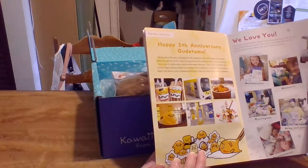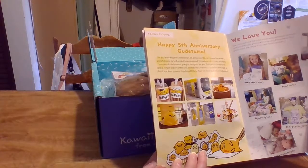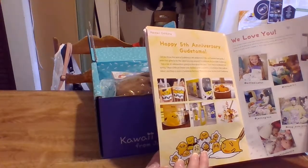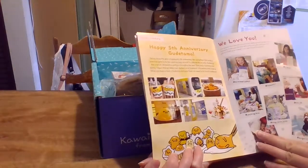To celebrate this occasion, Gudetama has a ton of collaborations going on through the year, with Gudetama Hot Springs, and a station decked out in a Gudetama train on its debut. There is even a Gudetama McFluffy. There can even be too much Gudetama. And here are some photos. Alright.